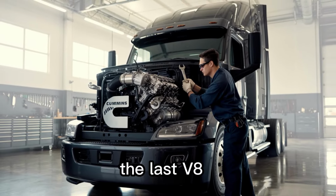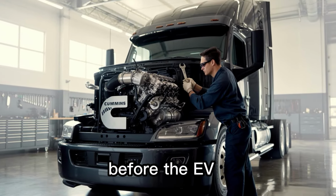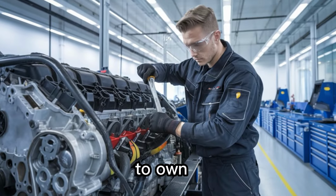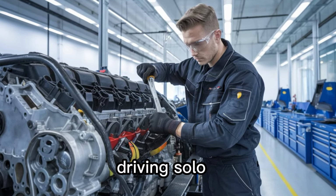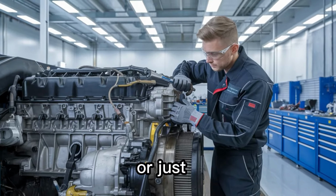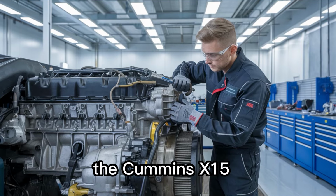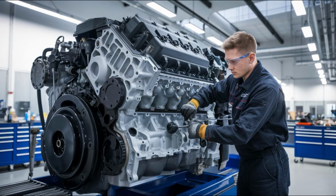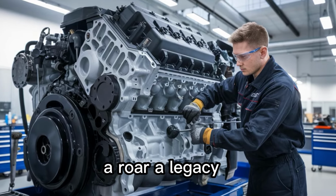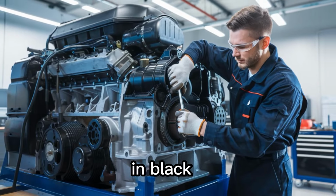Think of it as the last V8 Mustang before the EV wave. This is your shot to own a piece of mechanical history, one that won't come around again. Whether you're running a fleet, driving solo coast to coast, or just obsessed with diesel tech, the Cummins X15 Blackout Edition is more than just an engine. It's a signal, a roar, a legacy in black.